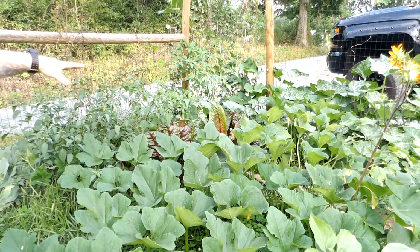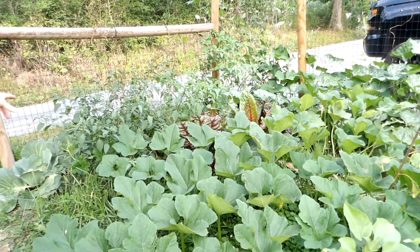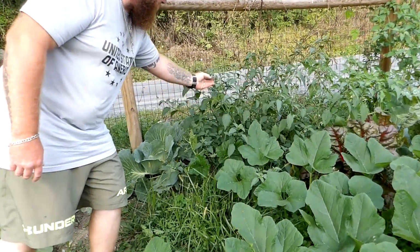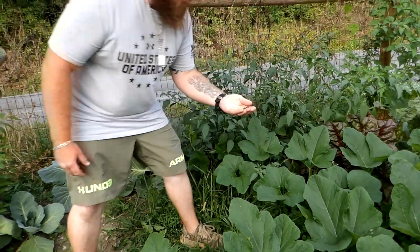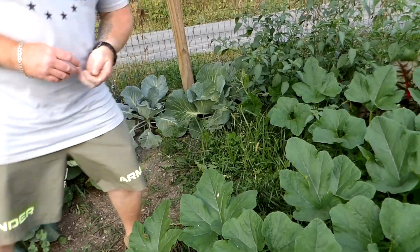And then we have some Swiss chard up here, and then some cabbage and stuff. We got some huckleberries growing right here. They're not ripe yet, but they're putting on berries, so it won't be long. Yeah, here's some right here. Oh, there you go. You can make huckleberry jelly and all that stuff out of there.